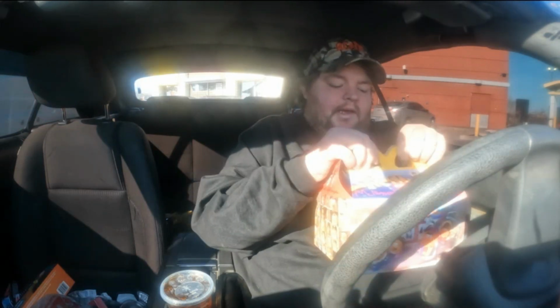Adult Happy Meal. Comes with some kind of a nugget toy looking thing. We'll look at that in a minute. First, we're going to start with the sandwiches. It comes with a Big Mac sandwich.